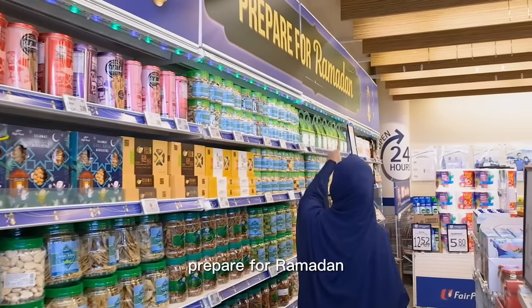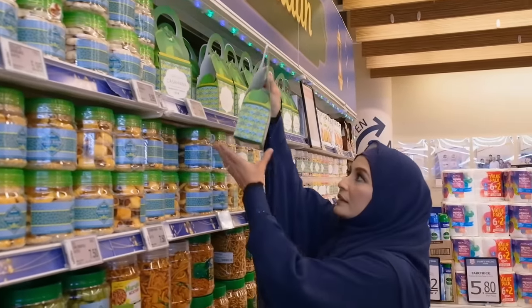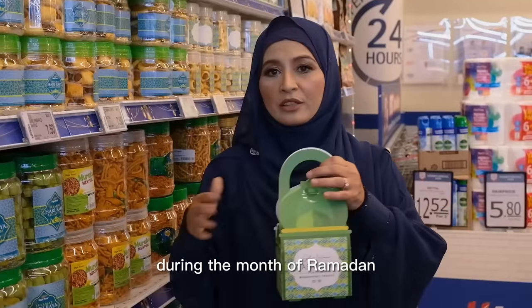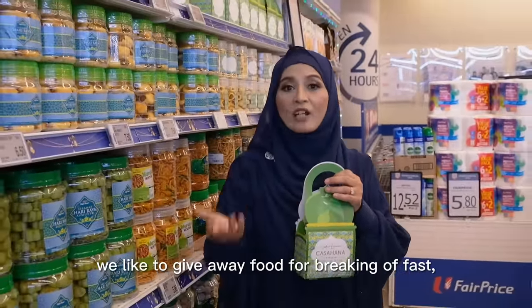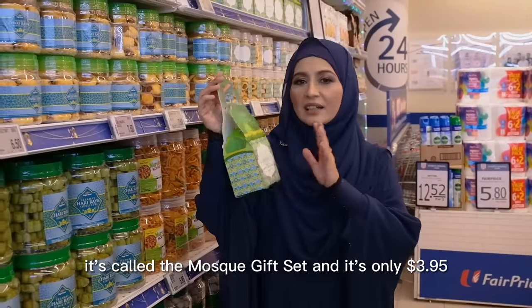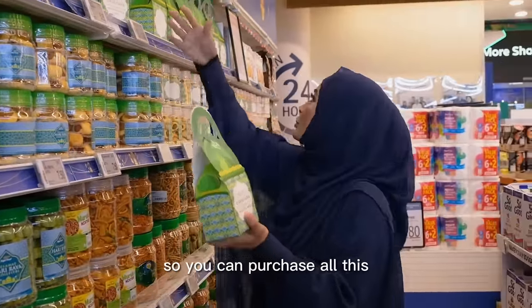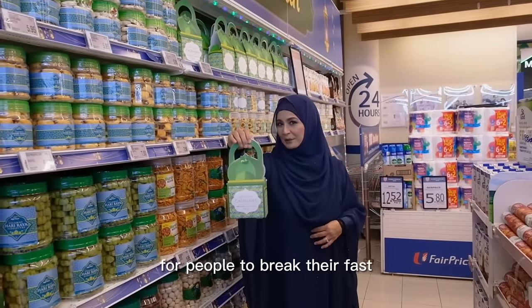Prepare for Ramadan. Wow! This is called the mosque gift set. During the month of Ramadan, we like to give away food for breaking of fast. And I think this is so cool. It's called the Mosque Gift Set and it's only $3.95. So you can purchase all this and you can just give it away at the mosque for people to break their fast.